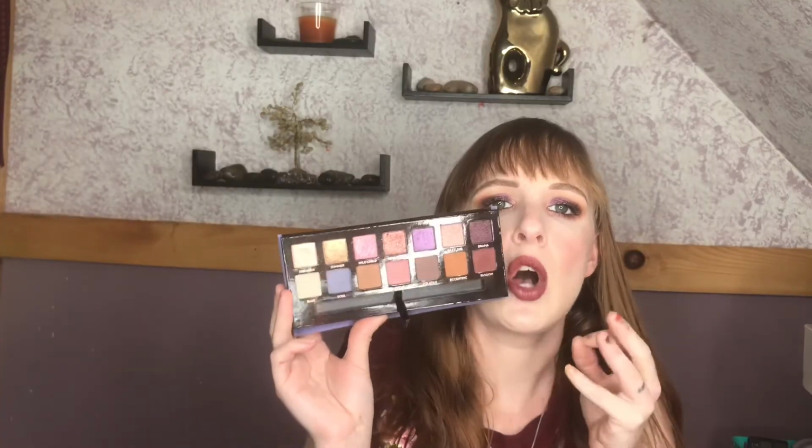It's pretty to work with. I have it in my inner corner. It has like this pinky shift to it, which I think is very beautiful, but it's just nothing super unique. It's just something that we see a lot. So I'm kind of still on the fence about it.